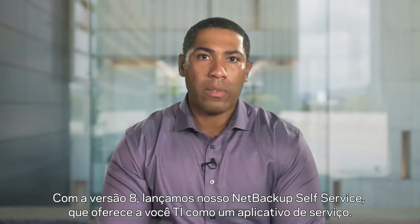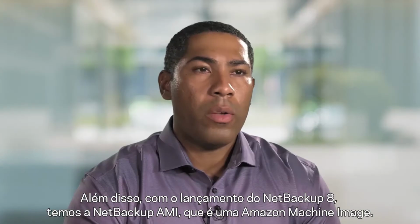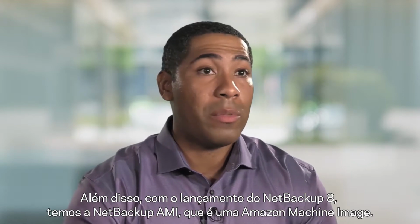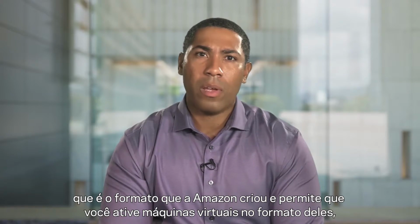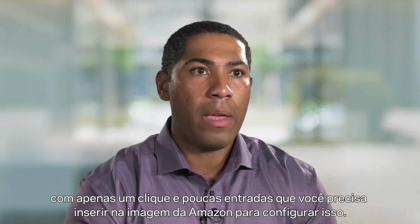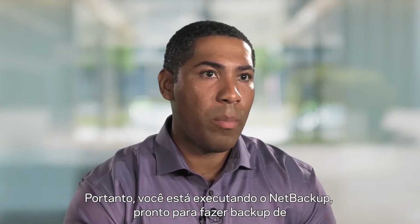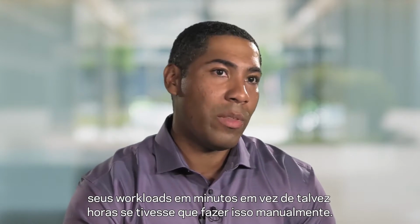With version 8, we're releasing our NetBackup self-service, which gives you that IT as a service as an application. Also with the release of NetBackup 8, we have the NetBackup AMI, which is an Amazon machine image. It's the format that Amazon has created that allows you to deploy virtual machines in their format. Single click, with very few entries that you have to put into the Amazon image to set this up. So you're actually up and running with NetBackup, ready to back up your workloads within a matter of minutes versus maybe hours if you had to do this manually.